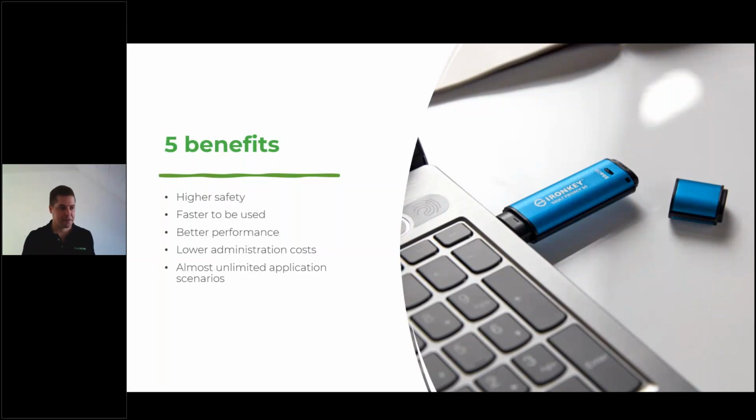The benefits are: you've got more security, and it's also FIPS certified, and faster to use. Not only if you are using a prepared USB drive, but also if you want to prepare the USB drive, it's much easier and faster. We've detected better performance on these USB drives because there's no further activity like in software-based encryption. Hardware-based encryption has the best performance because the encryption is done by the hardware and not by further activities on the CPU or on the hard drive or anything else.